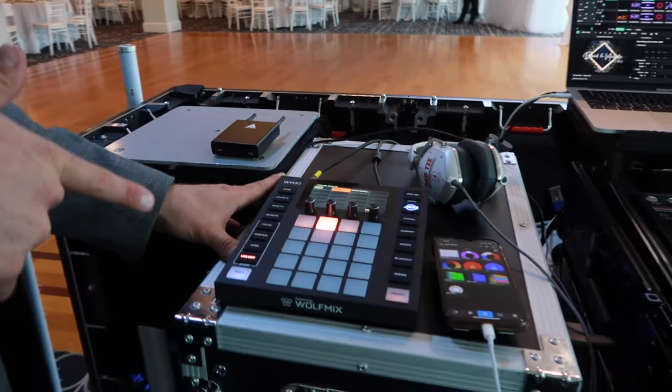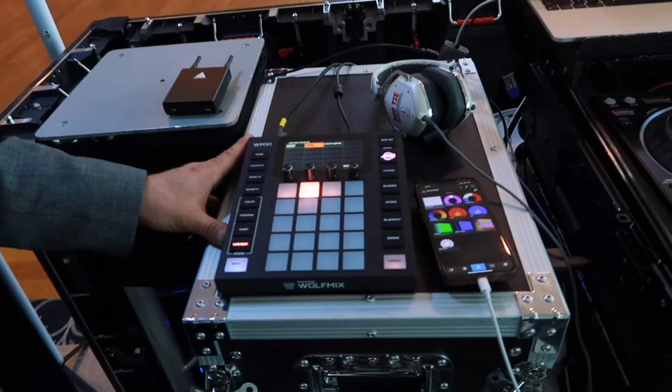We have got the WolfMix. This is actually our first time using it. So this should be pretty interesting.